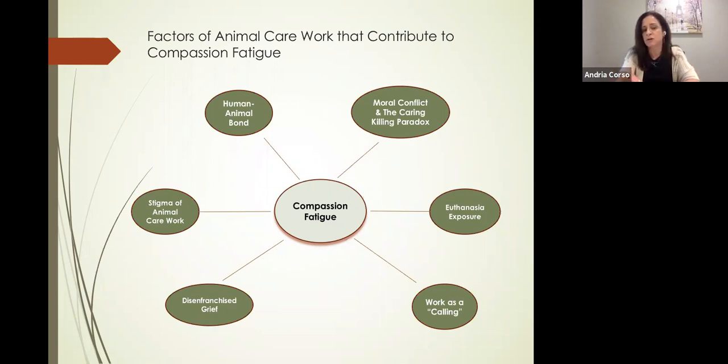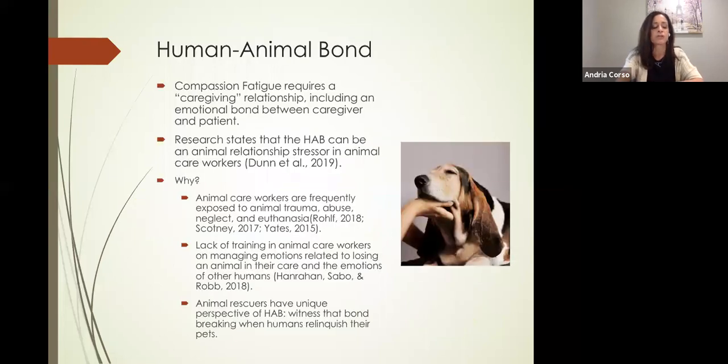I will just start by saying any one of these factors probably wouldn't do it. But if you know a lot about the work that animal caregivers provide and the service they're providing to animals, they're experiencing all of these things on a regular basis. So let's start with the human-animal bond. I know you all know the wonderful parts of this, because the research is endless about all the positives that we experience as humans when we interact with animals.